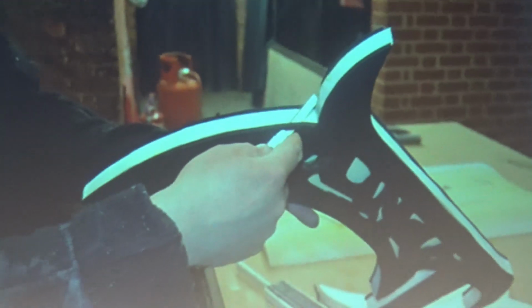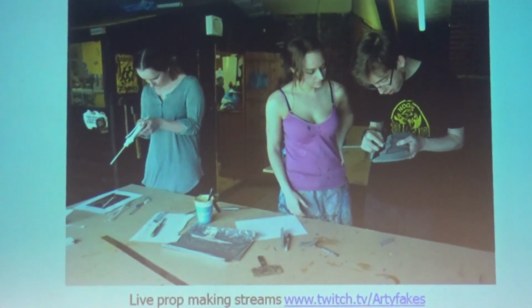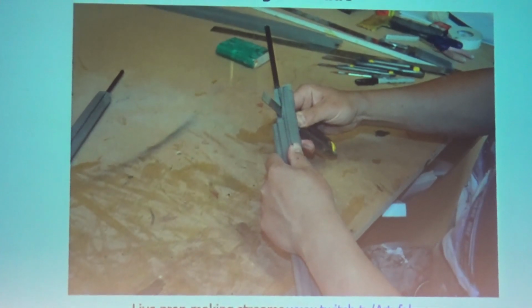So we now have a cut edge. There we are. So that's the profile. Now it still won't be absolutely perfect, so again, a little bit of sanding will get it much, much cleaner. And you can do anything, that's from a Legion weapon. So you can use the same technique on any kind of foam base. There we are, do the same.